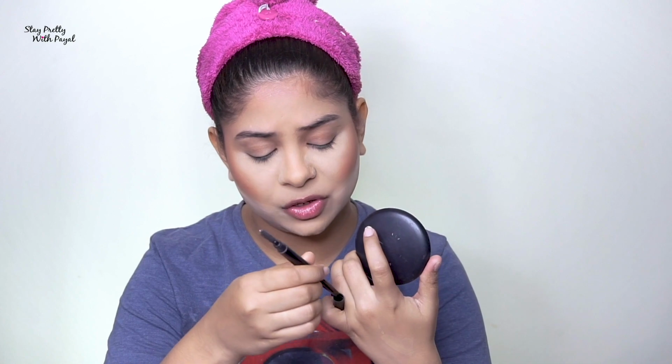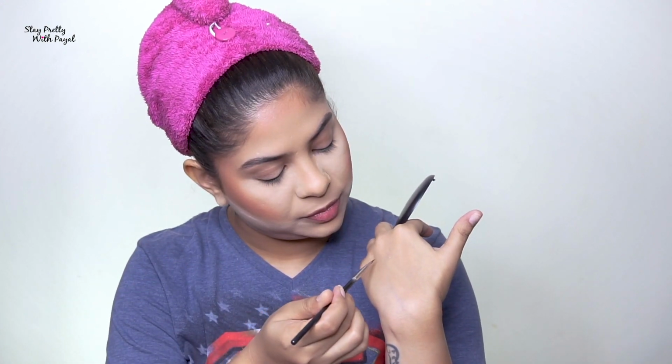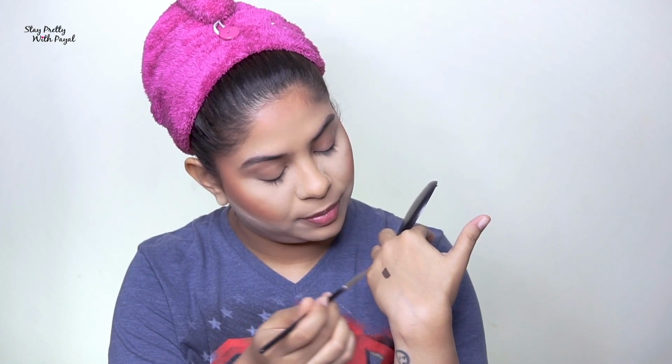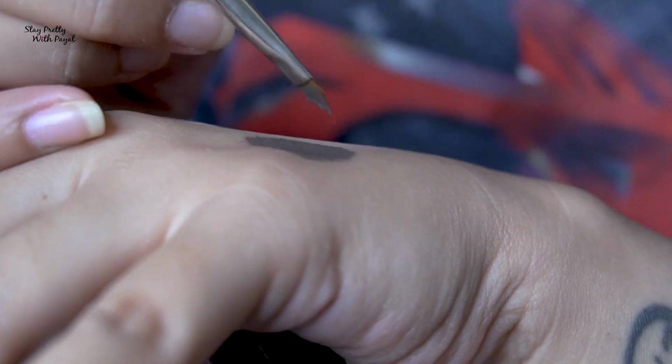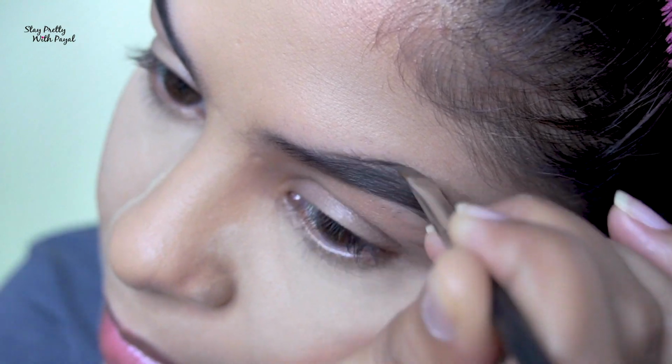And in order to brush my brows up, I'm actually using a brush from Iris. It has a pencil on one side and a brush on the other. I love the brush a lot. I like the pencil on the days when I want it to be very natural, but today I want to slay it. I like to brush my hair up. So I like to put the product onto the back of my hand or palm, and warm it up a little bit, and then I'll start.